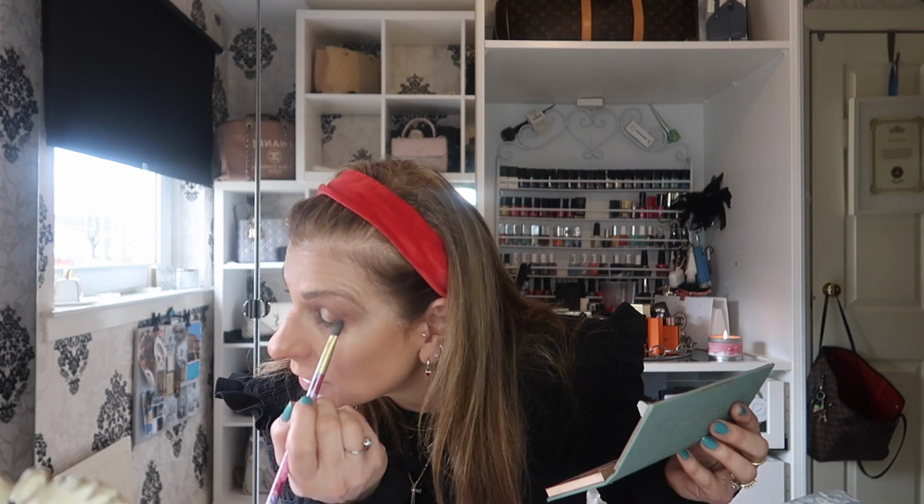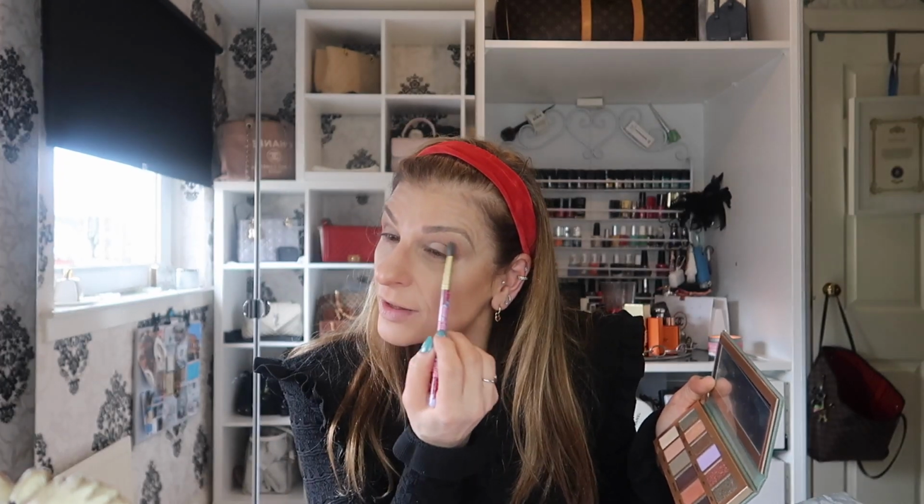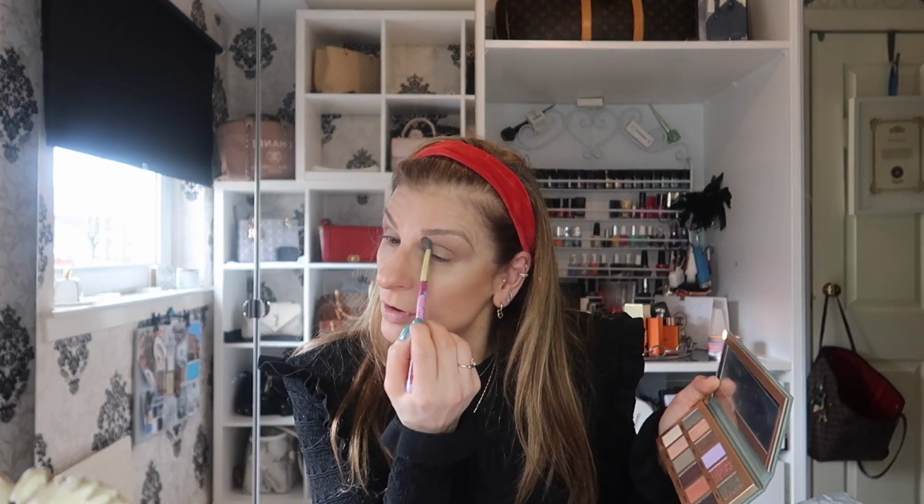How are we doing? We are getting there. I'm going to go back in with the base that I started, the Paloma, and just brighten this area up a wee bit more, because I feel as if that needs brightened a little bit more. I do love the texture of them.